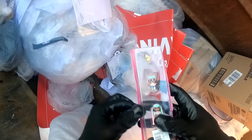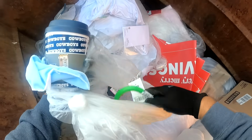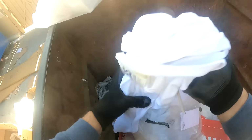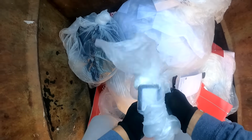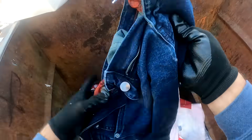Oh, this is a nice pants. Adidas. These ones are cute. There's more things here too. Wow, we got so many things already. Oh, this one, look at this, guys. They really damaged this. This one we're just gonna leave it right here.